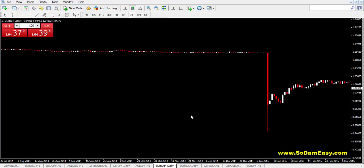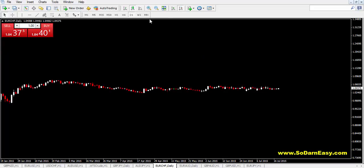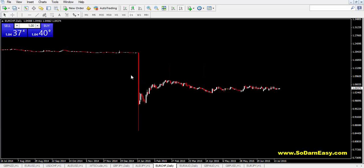I just wanted to show you guys exactly what consolidation is in terms of the candles. Now, there's another form of consolidation that I actually focus on. If you notice here, even on the daily chart, it's still moving from side to side, but it's not as tight as here. I'm going to show you something else which is quite interesting.